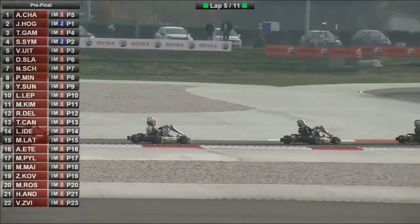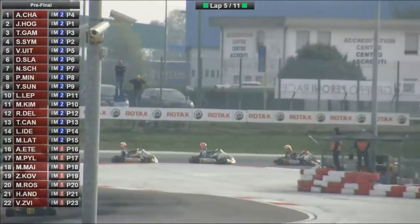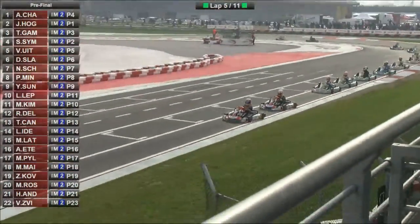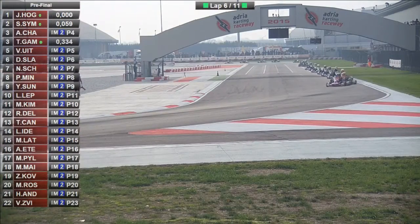Wow, so Jonathan Hoggard leads the way. Scott Simmons second. The 2 KR Sport drivers, then the 2 Strawberry drivers with Gamble and Charpentier. But look, everybody's caught them up now. We've gone almost the top 10 together because they've been fighting so hard. The sort of circuit where you can't get away from anybody else, really.